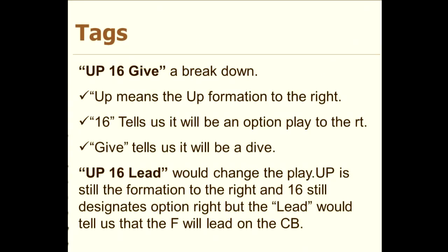This shows a typical breakdown of one of our play calls. On the wristband, it would appear as up 16 give. Up is the formation. Because there is no left at the end of the up, the formation would be set up to the right. Remember, right is always the default. 16 is a series number, which means option. It'll go to the right since 16 is an even. Give is the tag. The tag tells us what type of option play it's going to be. In this case, it'll be a give or a dive. If give was changed to lead, it would change the option play into a lead option or a load type option.